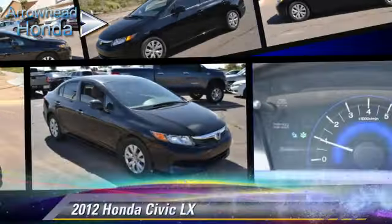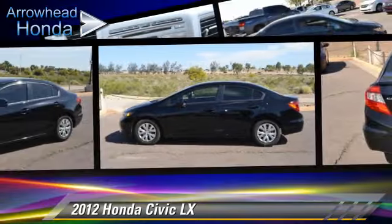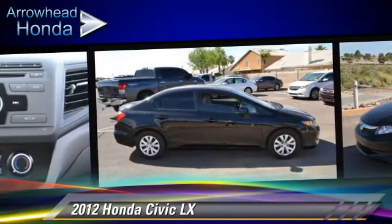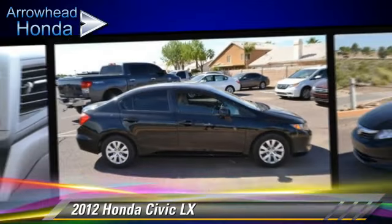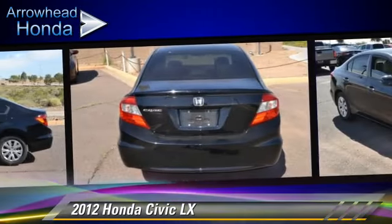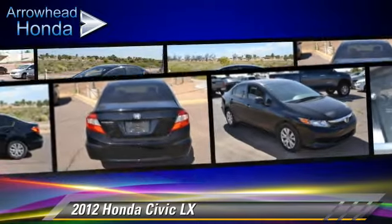The 2012 Honda Civic LX, powered by a 1.8-liter VTEC four-cylinder engine with a 5-speed automatic transmission. This vehicle, with fewer than 50,000 miles on the odometer, is well equipped. This Honda features front-wheel drive, dual front airbags, and power steering.